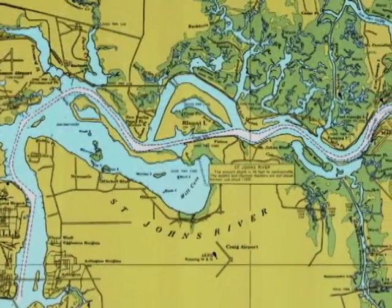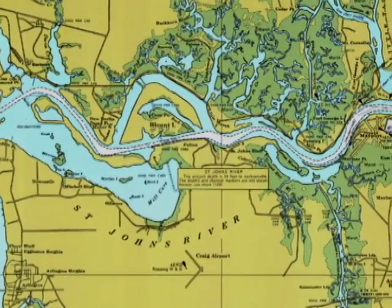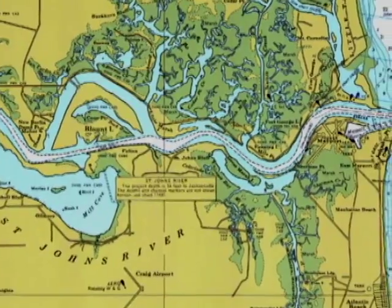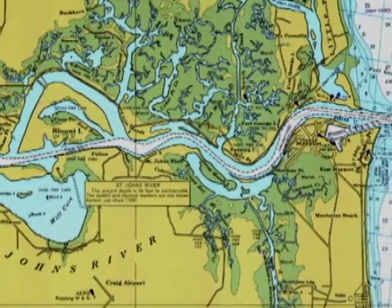Yes. St. John's River is just to the south of us. Yes, we're within a half a mile of the St. John's River and the Lake Monroe, Lake Jessup, Lake Harney, all the large water areas off to our south.